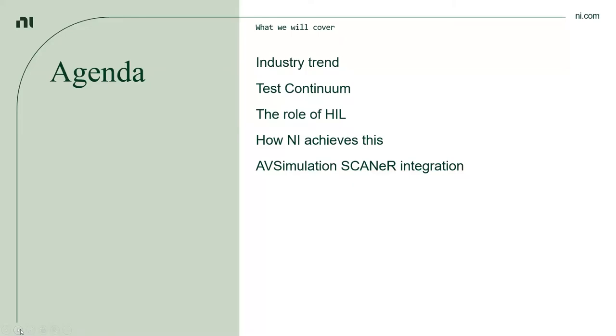In terms of the agenda, first of all, we'll give a little bit of an overview of the industry trends that we're seeing within the automotive space, and how we see the need for tests evolving and the role that NI is playing to help this. And then finally, we'll end with the integration that exists between NI's HIL platform and AVSimulation SCANeR.